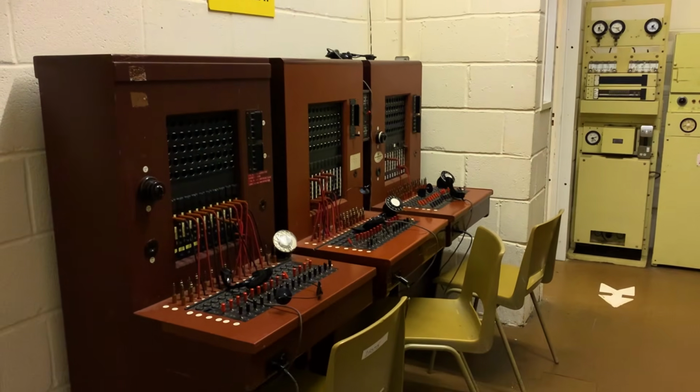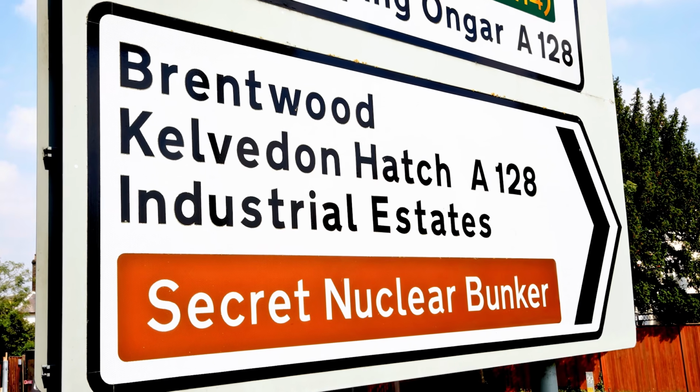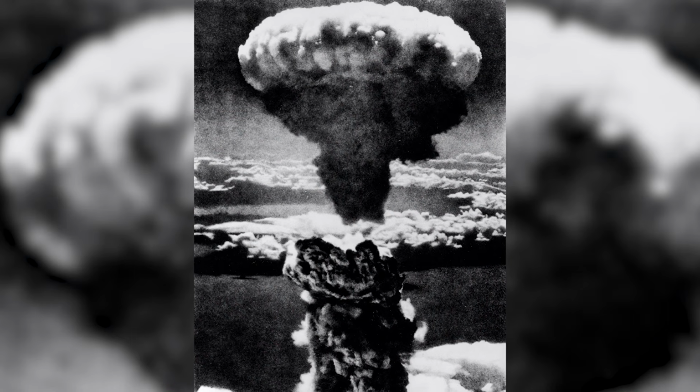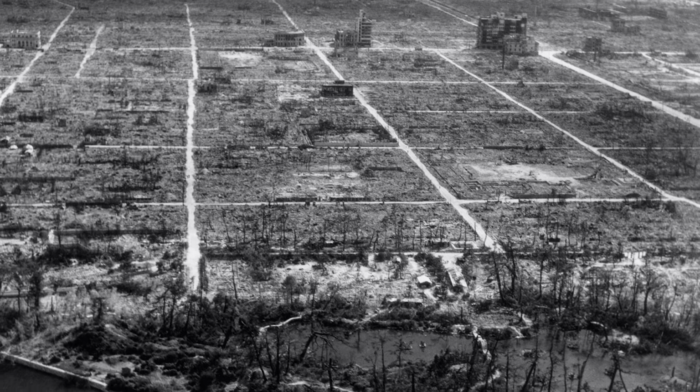Nowadays, nuclear bunkers are Cold War relics, frozen in time from an age where we prepared to outlive the end of the world. Tourist attractions where the word secret is there to grab your attention. Should we be more prepared? Were the events of 1945 a full stop, never to be repeated, or simply a pause?